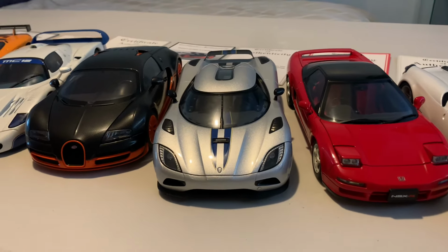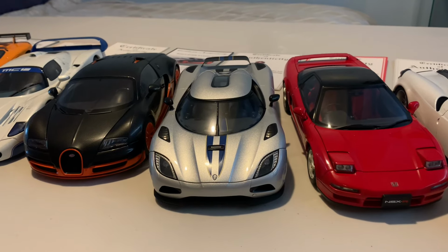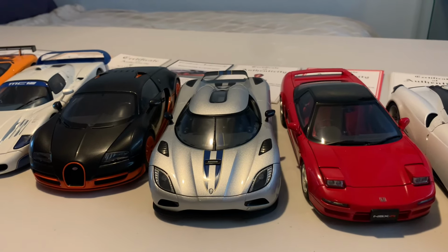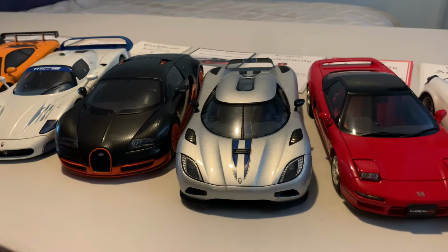Next, I've got the Koenigsegg Agera in pretty much exactly the same spec as the CCX. Wanted to get them uniformed, and got the CCX and the Agera, so pretty happy with the Koenigsegg collection.